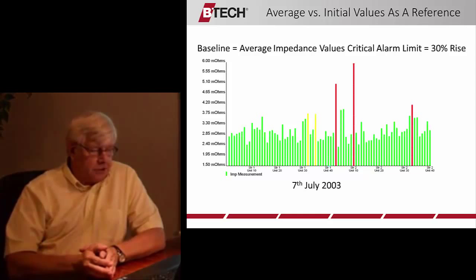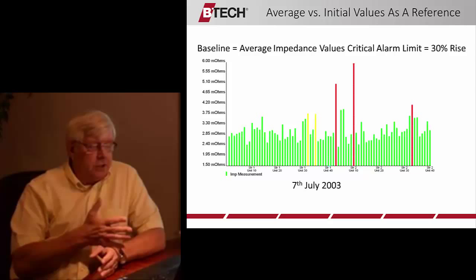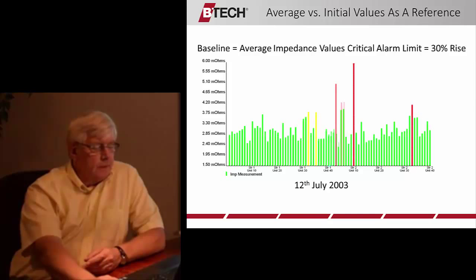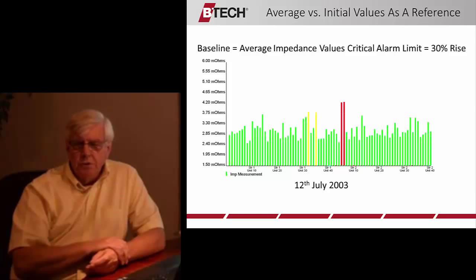So, as you can see, with this one, there's now only three in the alarm condition. But they did agree to change them, so they changed them out. And on the next reading, we now have two. But didn't we just change the three out that we've seen?